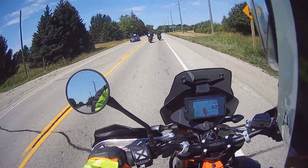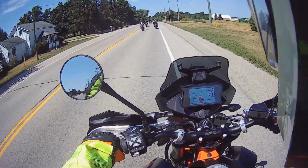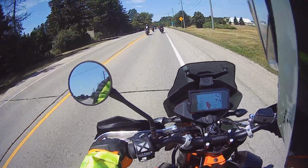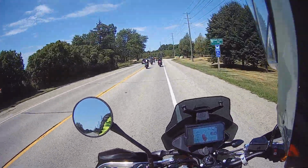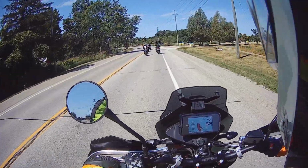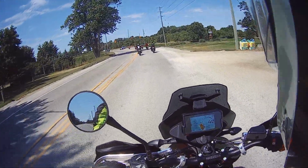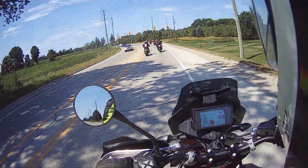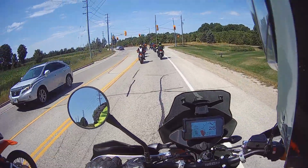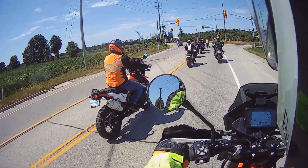One thing that is nice on the 1290 is, and I'm not sure this has that feature, I don't think so, that the 1290 has the linked braking system where all I need to do is grab the front, and it does about 70% front brake and 30% rear without ever having to touch the rear brake, which is kind of nice. I think this one is not linked.